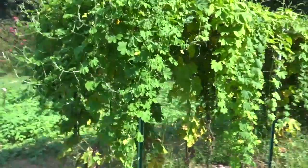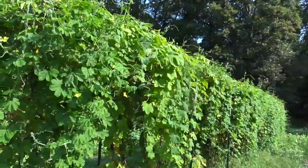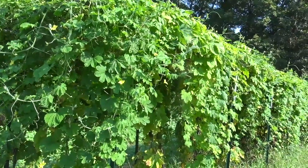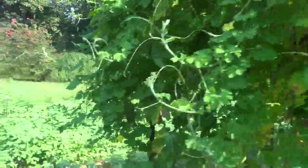This is the bitter melon. You can see that the leaves are kind of getting yellowy, so I need to give it a feeding, probably of rabbit manure tea. Probably what I will feed that with.